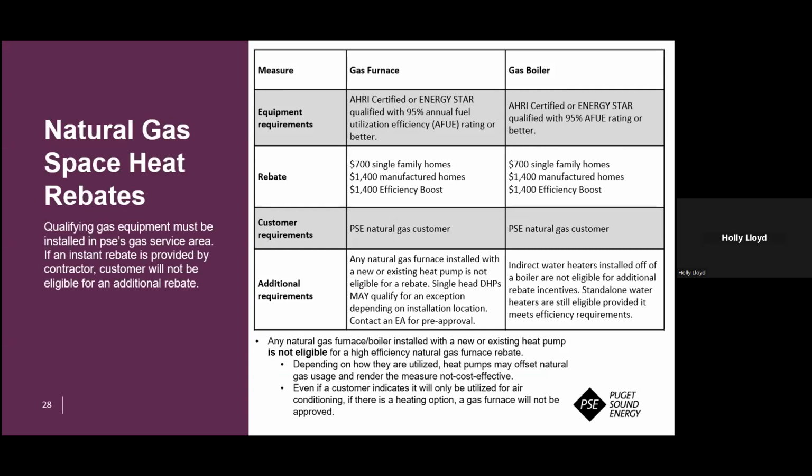All right, so starting off with our natural gas rebates, specifically our furnace and boiler rebates. Again, no surprises here, nothing has changed. We actually did increase the Efficiency Boost rebate for our gas furnaces, so it is now up to $1,400 for Efficiency Boost and manufactured homes.